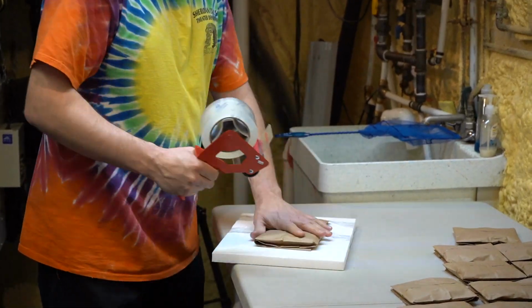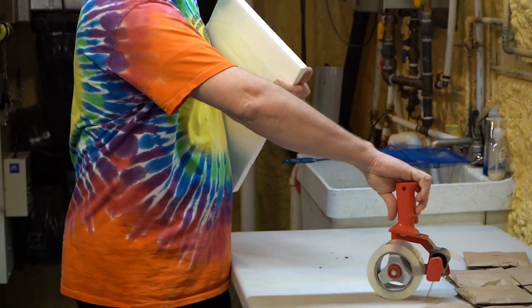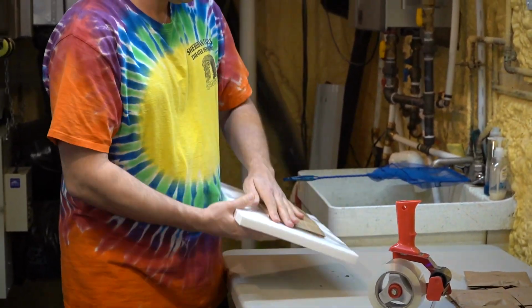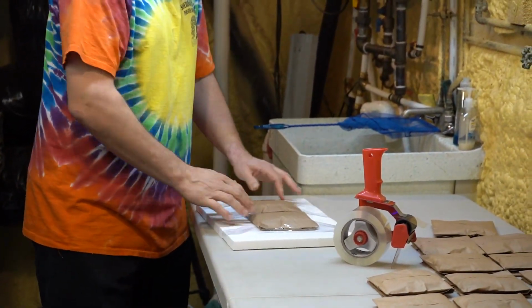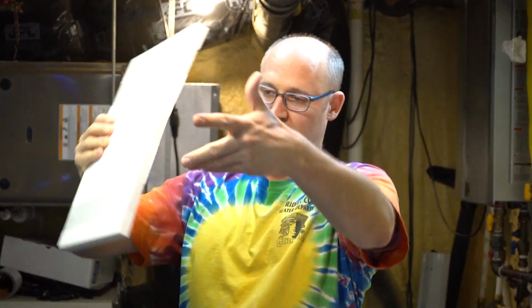And then the last one. Make sure it's on the paper pretty good. And that's not going anywhere. If that's in the truck, it's bouncing along, that's going to be fine.